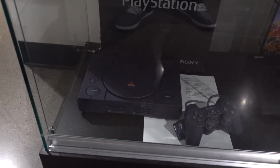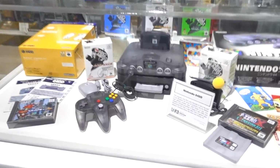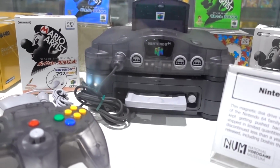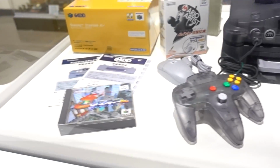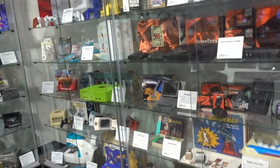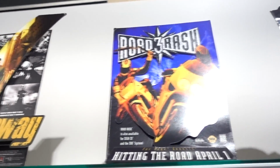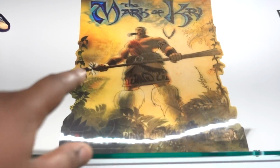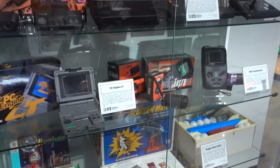Black PlayStation 1. Huh, interesting. Probably some Japanese spec action. So cool, man. N64. Oh yeah, I forgot about that too. I had the expansion pack, but I never had the double decker. Oh man, old school video game boxes, stands, The Getaway. Oh no, 2003, no shit, that was a while back. Oh, The Mark of Kri, I forgot about that game. I used to play the shit out of it. It was actually kind of bloody, if I remember correctly. I forgot that existed. These are all pop-up stands and boxes from the old days.